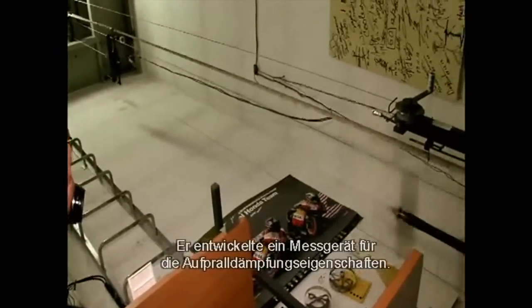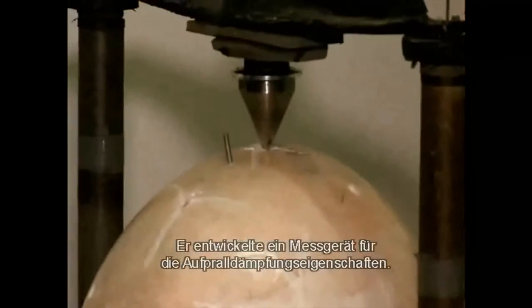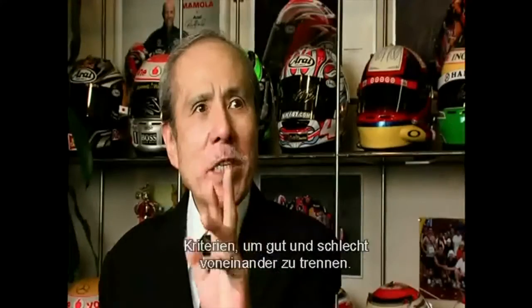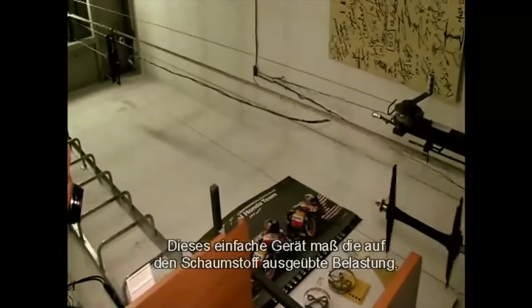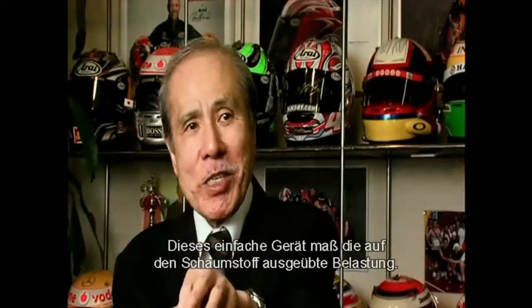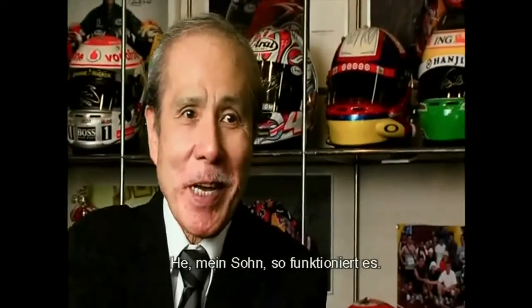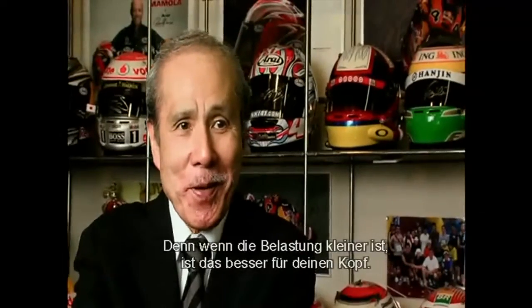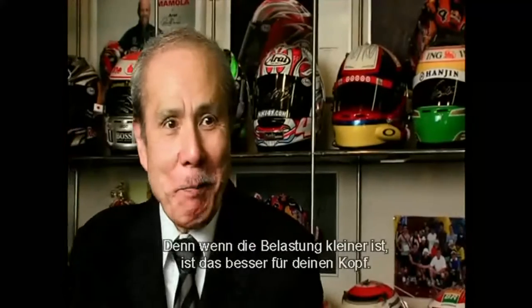Somehow worked out some device to measure the impact absorption characteristics of helmets. Some criteria to tell good from bad. It's a very primitive device. Measure the load transmitted to the headform. Hey, my son, this is how it works. So if its load is smaller, it's going to be better for your head.